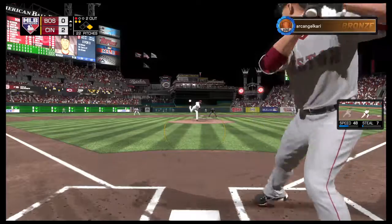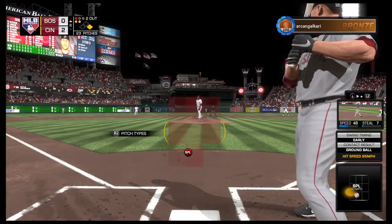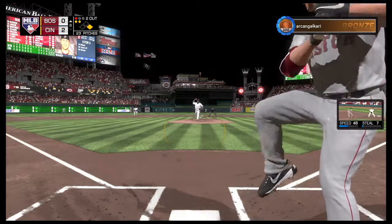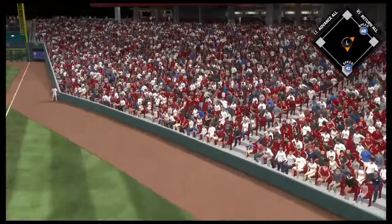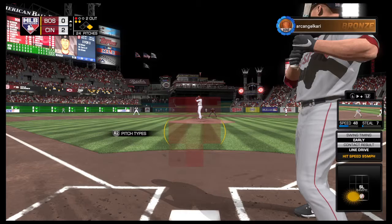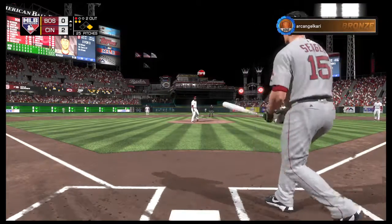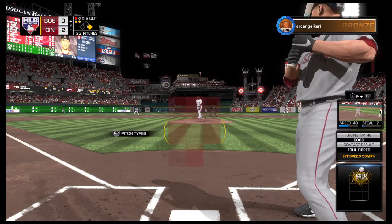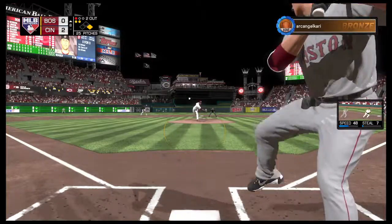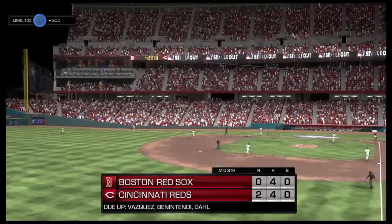Ready to deliver the 1-2. Swing and a line drive. Foul. Again, a 1-2. Ooh, and heads up as this is pulled foul. Another 1-2 delivery. Another foul ball, and this battle will continue. Hits are now even at 4 apiece. He struck him out. The third time he's fanned in the game.